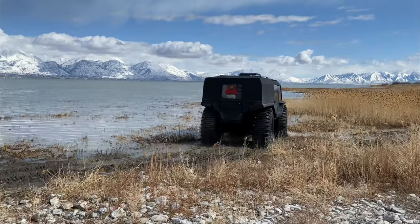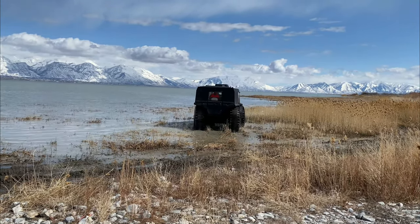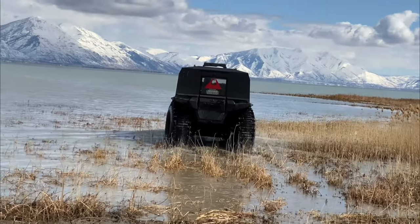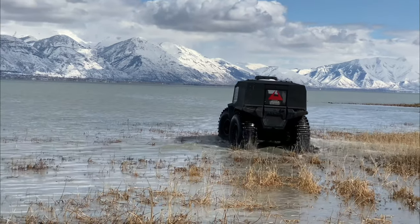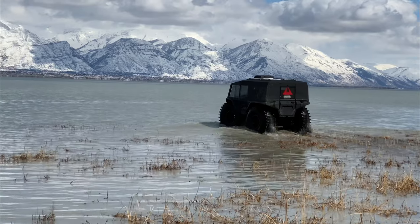In conclusion, after spending a whole day with the Atlas ATV, this is a vehicle that everyone needs. It's got power, it's got looks, it's got comfort. This is the perfect all-around vehicle. I can put 12 people plus luggage and go anywhere. If the world was ending tomorrow, this is the vehicle you want.